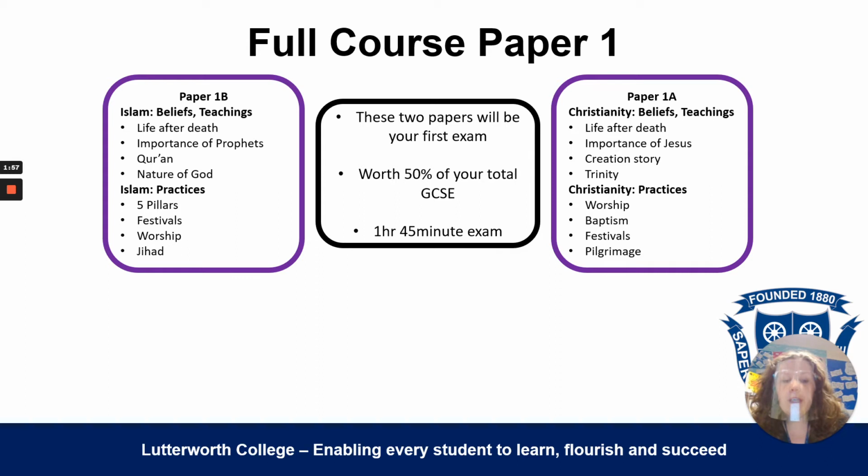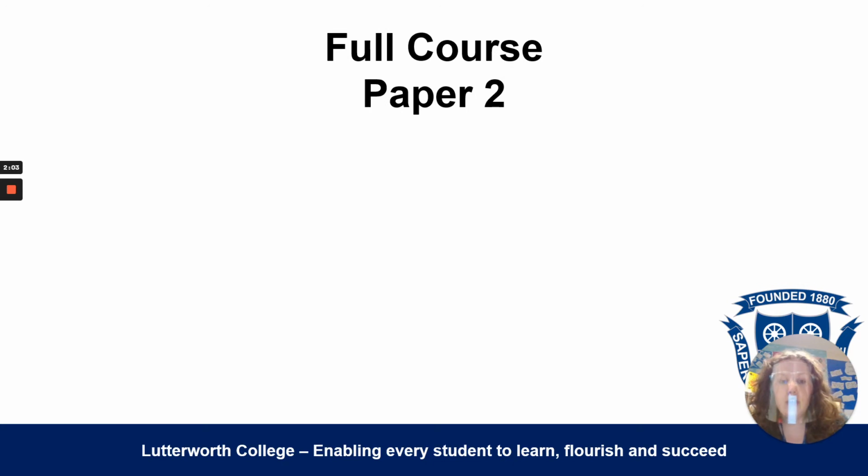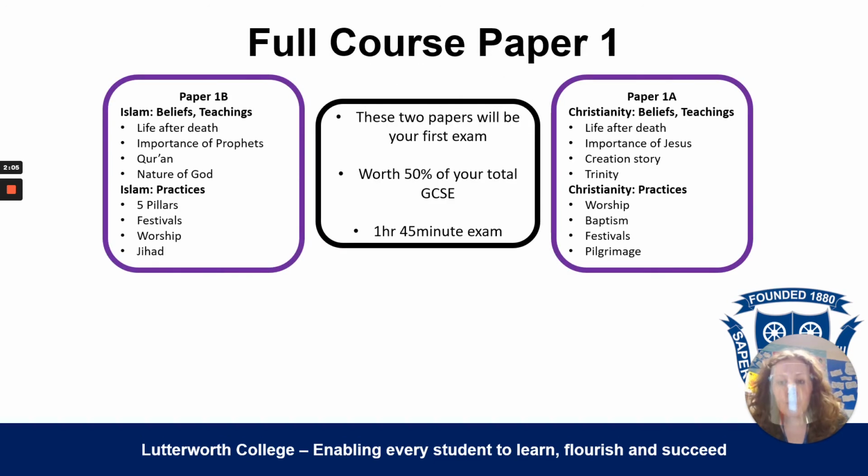Okay, so the full course is split into 2 papers, so they will go into the exam hall twice. Paper 1 is the study of 2 religions. So Islam, beliefs and teachings. We look at things like life after death, the importance of prophets, the Quran, and the relevance of the Quran today, and the nature of God.